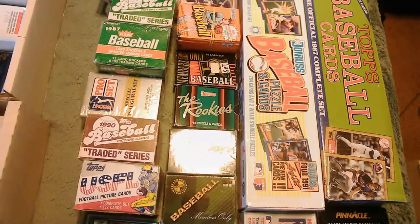I just kind of walked away after I heard the $350 on the one box. I'm like, yeah, okay, forget it. I'm not going to waste any more of my time because I was sitting around for a while there. But let's get into this.